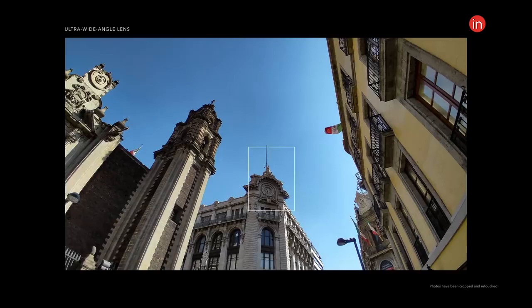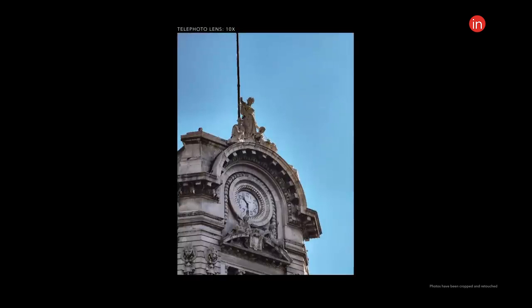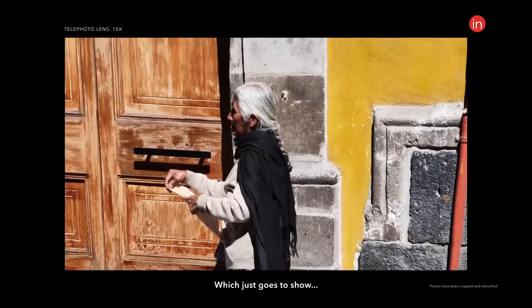To get an idea of how close it will get, you can compare it with the iPhone's 2x optical zoom that gives you 56 mm of focal length. The Oppo smartphone can get you 160 mm, which is about 3 times as close.